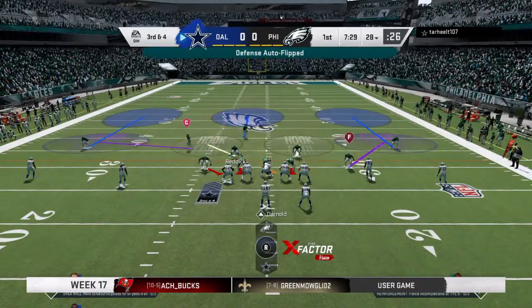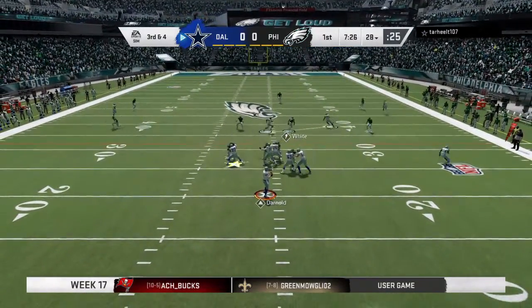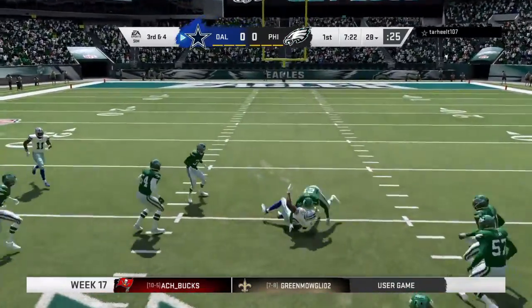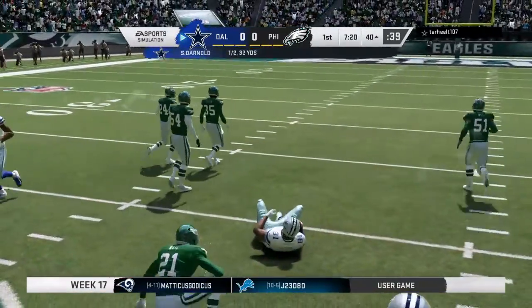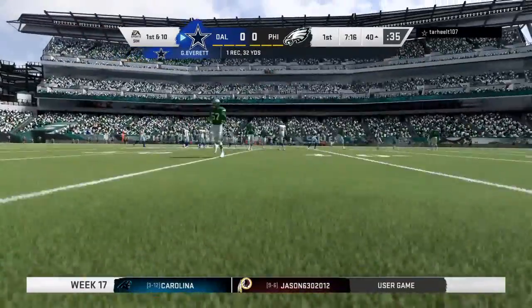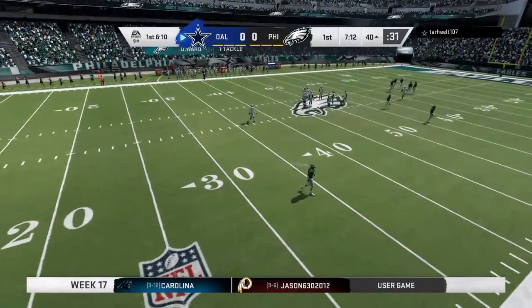Now they face a 3rd down and 4 after that incompletion on 2nd down. To throw is Darnold. That's going to be complete to his tight end, Everett. And they've got it well across midfield down to the 40 before it's all said and done. Give them 32 on the play. First down, Cowboys.